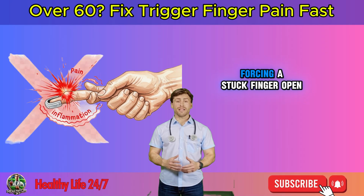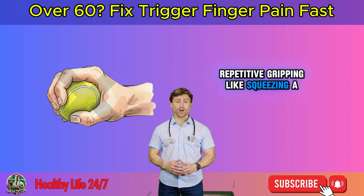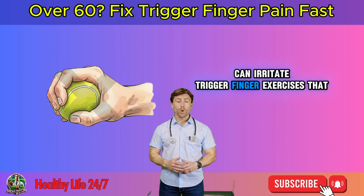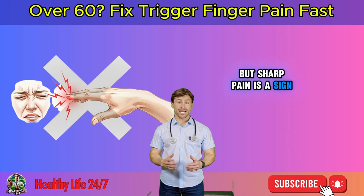What to avoid. Forcing a stuck finger open, it can worsen inflammation. Repetitive gripping, like squeezing a tennis ball, can irritate trigger finger. Exercises that cause pain? A little tightness is okay, but sharp pain is a sign to stop.